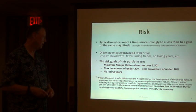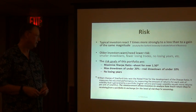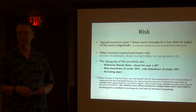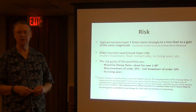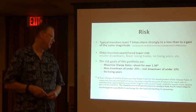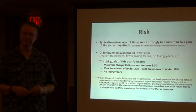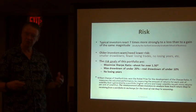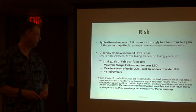So the risk goals of this portfolio are to maximize Sharpe ratio, to shoot for over 1.5. And let me just talk about Sharpe ratio for a minute. This is a ratio that came out of William Sharpe of Stanford University. And the work that he did in the course of developing this was one that netted him a Nobel Prize in economics. Essentially, the Sharpe ratio lets you analyze how much return you're getting in a portfolio in exchange for the level of risk that you're assuming. And I think it's a great ratio. Some people say they like Sortino better. When Mr. Sortino wins a Nobel Prize, I'll switch. But in the meantime, I really like the Sharpe ratio as a figure of merit.